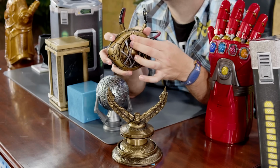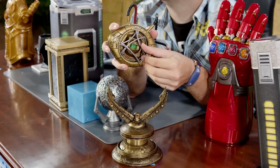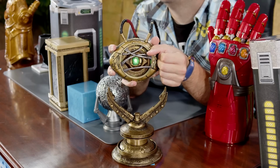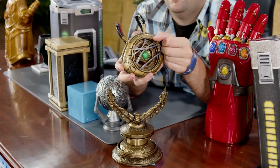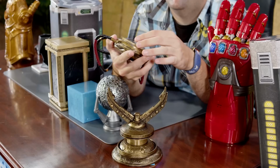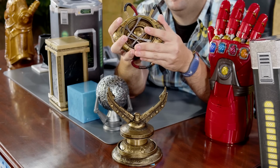You just spin these around. Trying to do that without my fingers being in the way so you guys can see it. It's pretty cool. Obviously, once you open it back up, it'll make sound again. Oh yeah, this one likes to make a lot of noise. Close that back up. Here's our instructions. Let's see. Yep, we turn it on, we open it, we put the stone in. That's it.